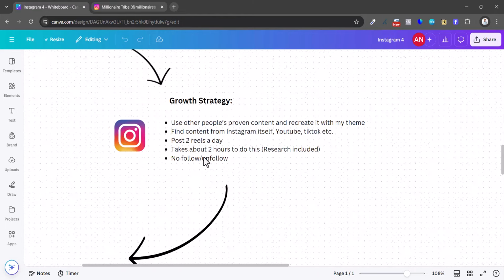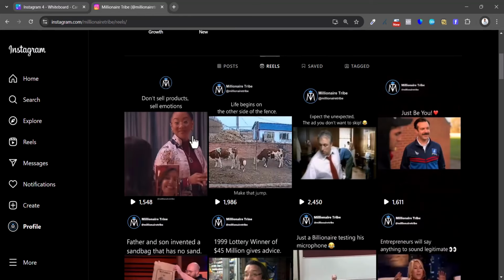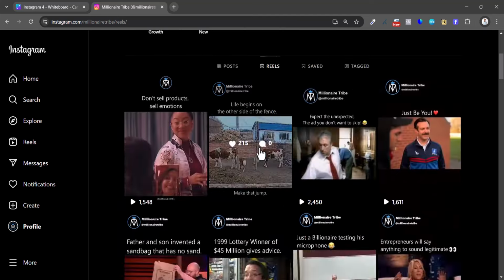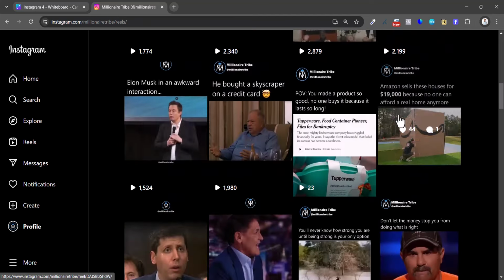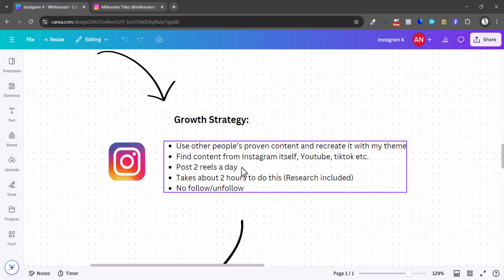So this is my growth strategy. If you're new here, this is my growth strategy: using other people's proven content and recreating it with my theme. So you can see this is my theme, the little blue and white of the Millionaire Tribe logo, and I'm just using it consistently on my captions, so you can see the captions have the white and blue in it, right? And I'm finding content on Instagram itself.